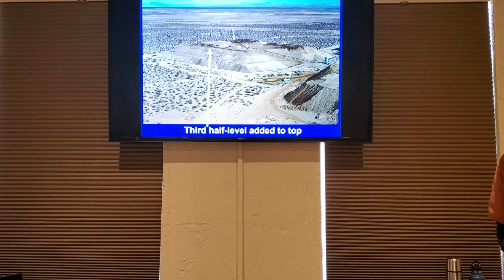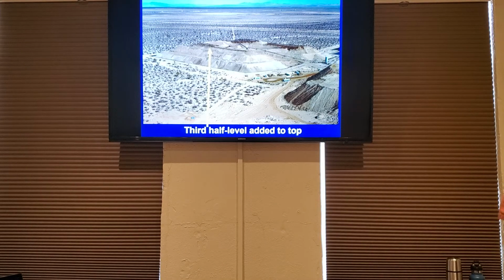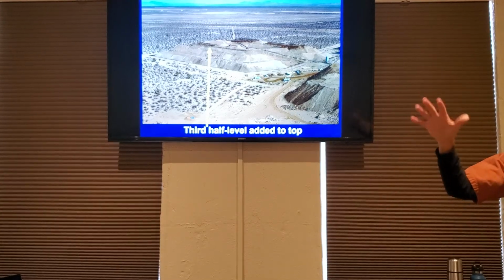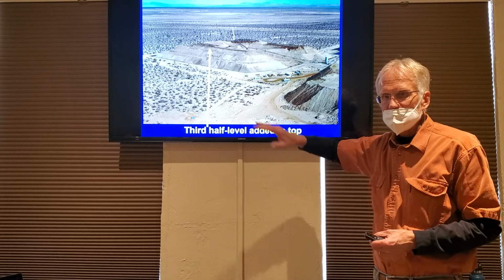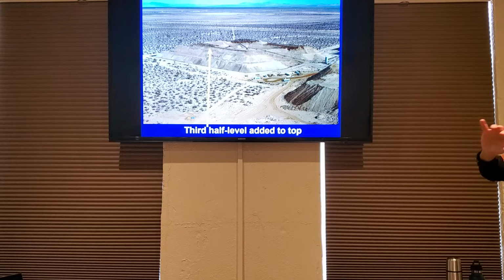When you're leaching the heap, do you leach one level, then place something on top after getting done with the first one? Well, we're not really done with it. It's not exhausted. It'll just have to continue leaching because whatever you apply on top, in theory, is going to percolate down through the whole heap. So the lower levels will still produce a small amount of gold, while we're producing more gold out of the upper levels.